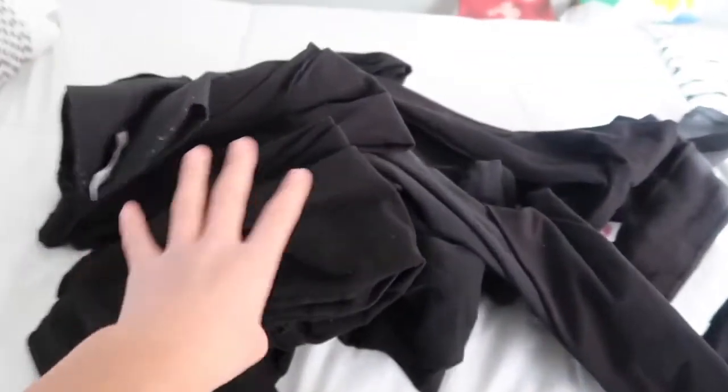Now we're gonna do my leggings. I don't have that many leggings, but the same. Never mind, I have a lot of leggings. But I don't really have colored ones anymore. I just gave away two, but then I decided to vlog. These are literally all my black ones. I love black leggings.